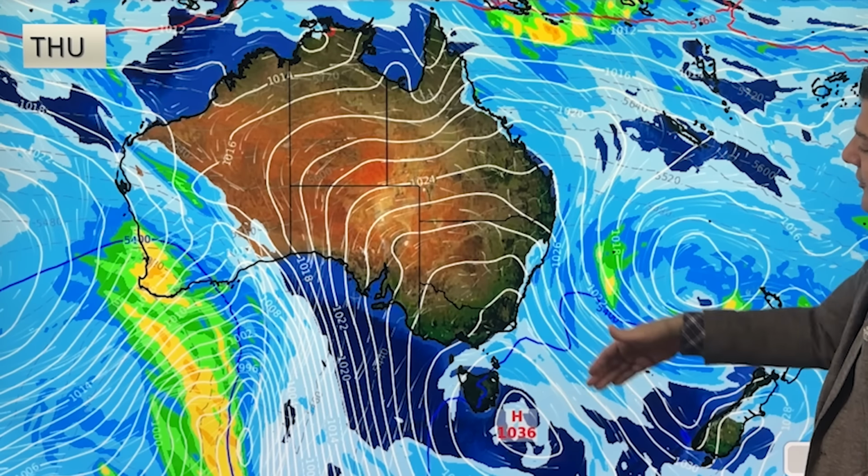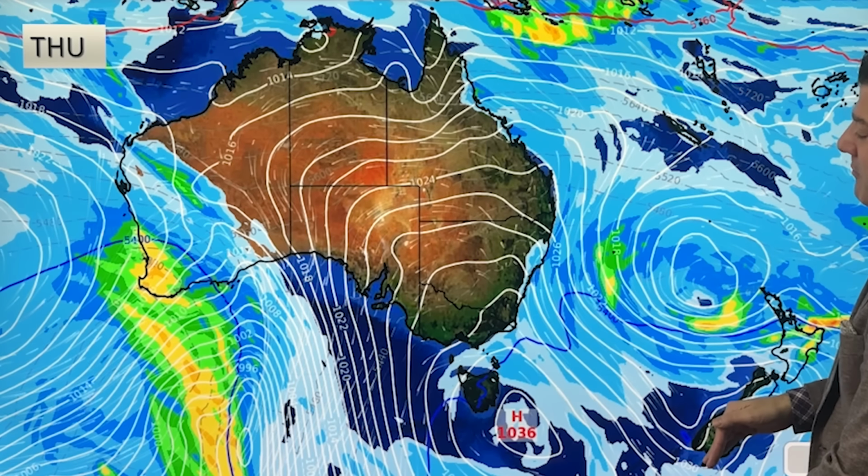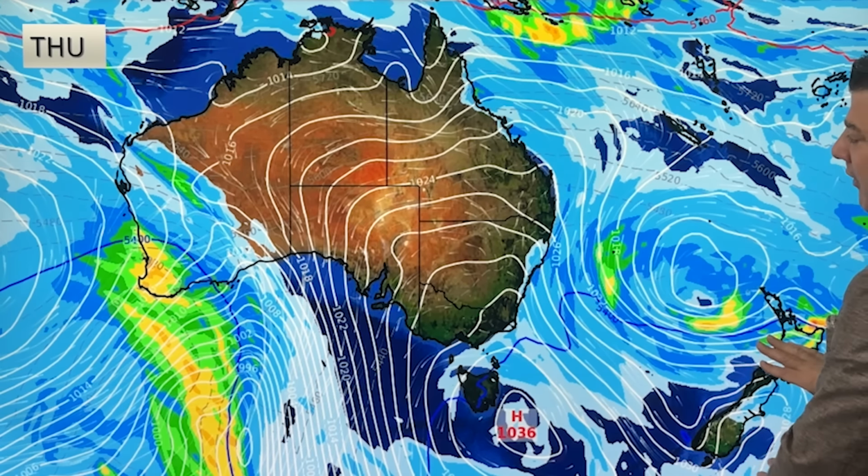But that cold change still carries on, but the blue line, which measures just how high up into the atmosphere this cold change is going, that is retreating away from you now as the high moves along, and you've got that warmer airflow here that is pushing across Australia because it's coming in front of this cold front.